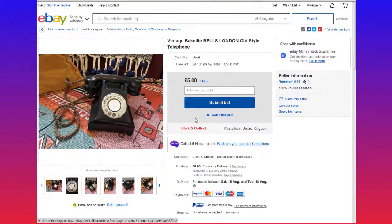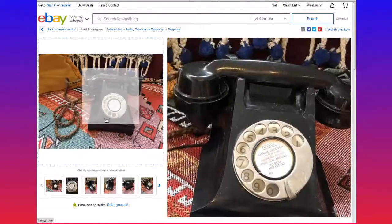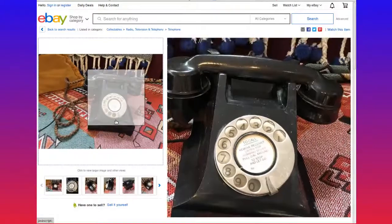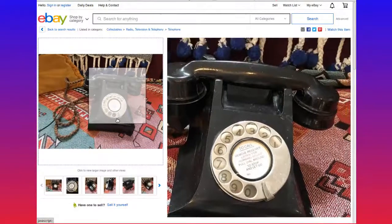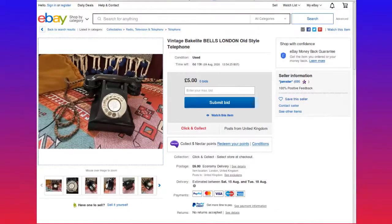Having said that, for a fiver, I'd probably pay a tenner for it. I'd probably pay up to 20 quid for it, because they can still be nice phones. The cases are still nice. The story goes that the cases are probably made out of the original molds. So yeah, it's probably quite good.